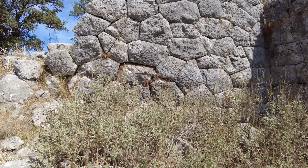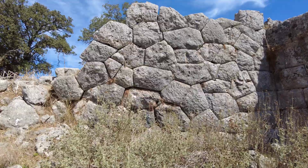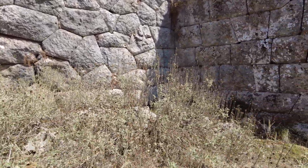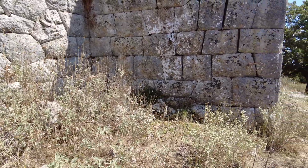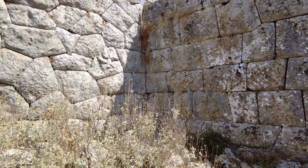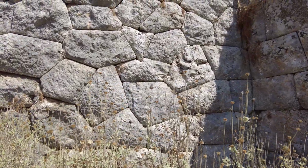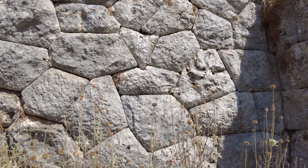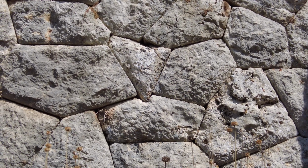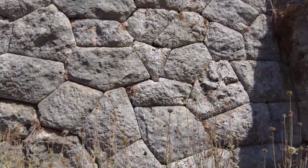So we're just outside the Acropolis. Here we have a nice piece of wall, polygonal of course, and then there's a turret here which is square again. Did you see those joints? Yes. There is one beautiful polygonal joint there. I think I've never seen one like this. That one. A triangle hitting onto a bigger stone.